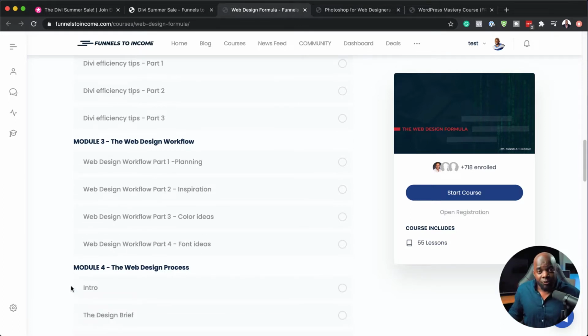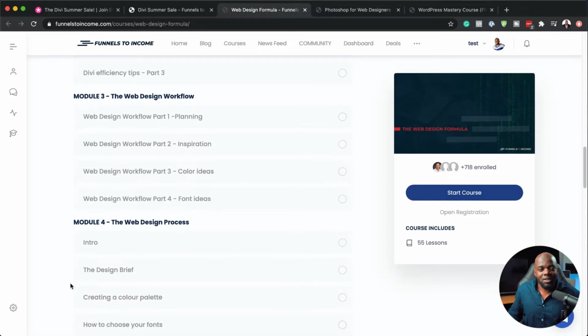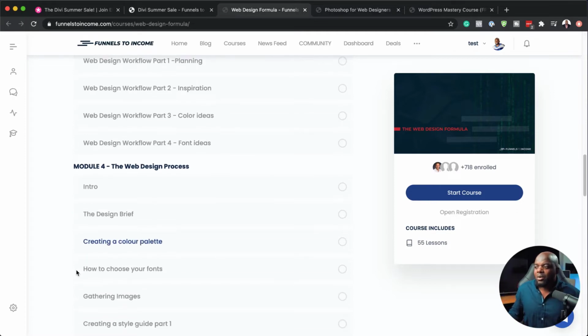Now, in module 4, we go through the web design process. Again, you won't see a lot of people talking about the web design process. They talk about how to design a page, but they don't tell you why and what process they're using to build this page. So in the web design process, we go through the brief. The design brief is the first stage. Even if you're designing your own website, you're going to need some sort of guideline to have a consistent looking website.